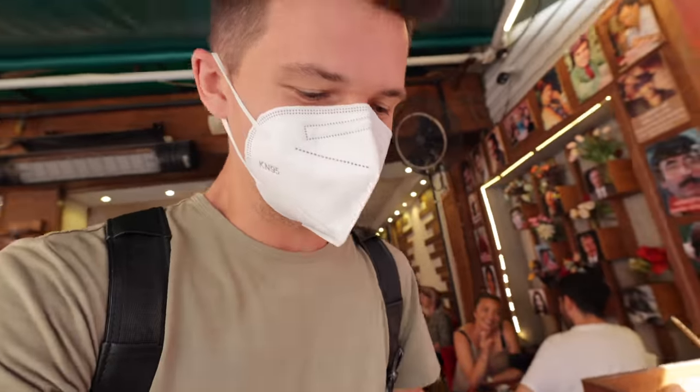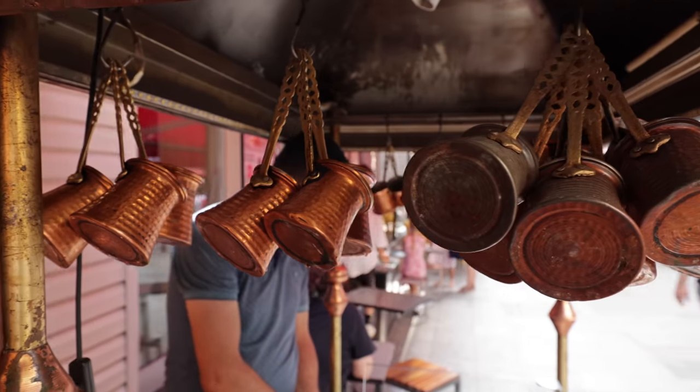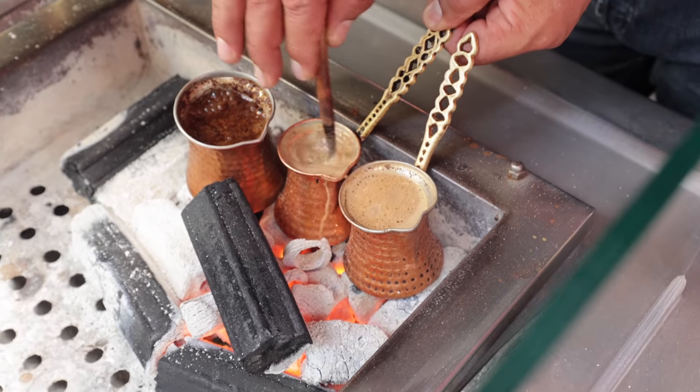When you're in Turkey, you have to stop off to get some Turkish coffee. It's very essential that you try it here. And at just about every street corner, you have one of these stands that sells Turkish coffee, and they're really affordable. Although I did not ask how much it costs, because it's probably less than 10 lira, pretty sure. So this guy is making the coffee right now.